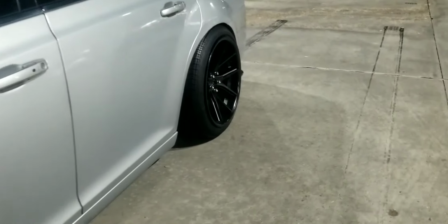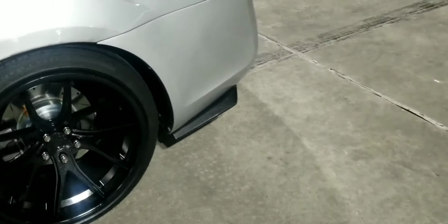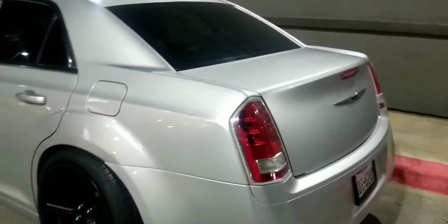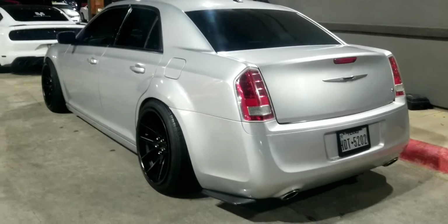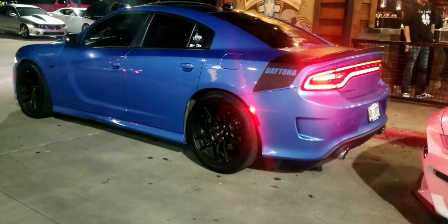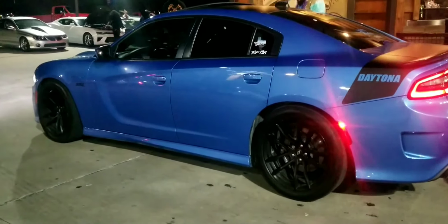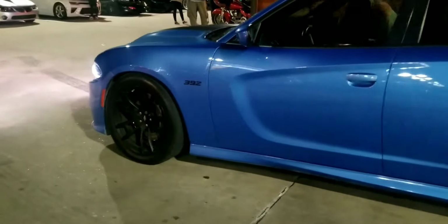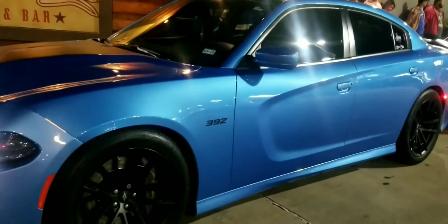That poke on them wheels. I like how it stands out. A little bit of carbon fiber at the bottom. 300's always been dope though. Yeah, buddy, old Charger, Daytona thing. 392 of course. No Hellcat on this one. But that don't mean it's a punk at all though. It still probably get down.